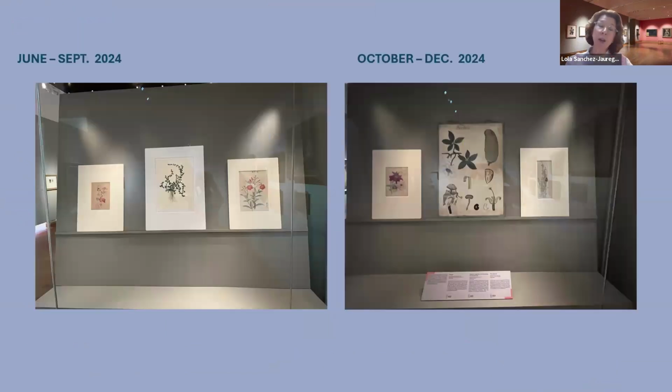Similarly, also in that room, we swapped again and explored the question around botanical art and botanical illustration, the differences. And we did that using works by Charles Rennie Mackintosh, a botanical chart, a teaching chart used at the University of Glasgow, or Japanese watercolors, botanical watercolors.